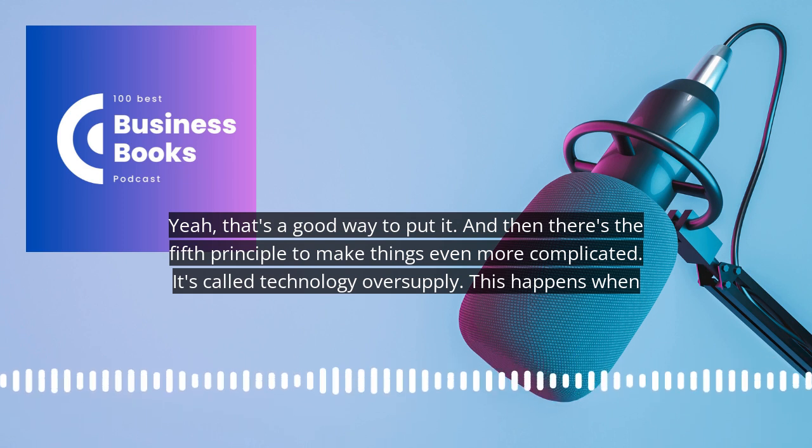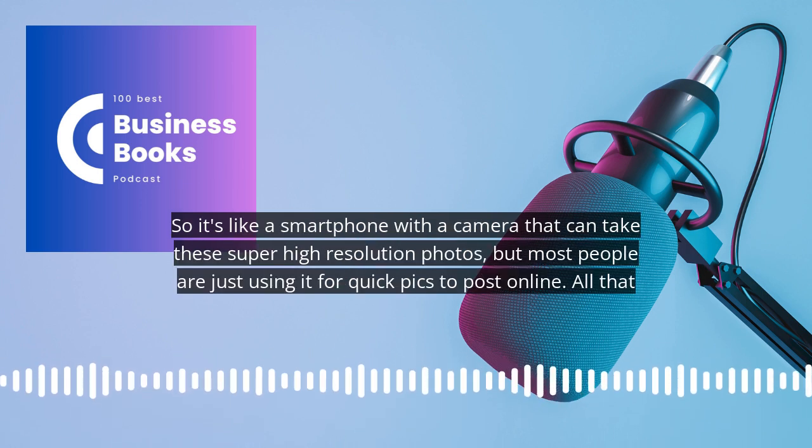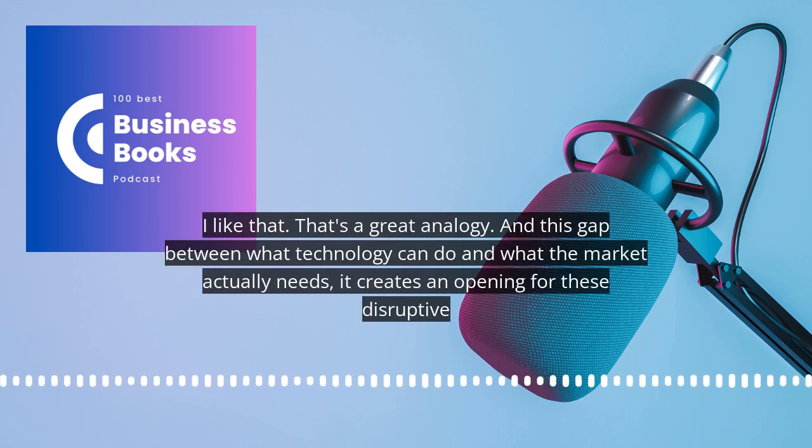And then there's the fifth principle, to make things even more complicated. It's called technology oversupply. This happens when technology gets better faster than the market needs it to. So it's like a smartphone with a camera that can take these super high-resolution photos, but most people are just using it for quick pics to post online. All that extra technology is just overkill. I like that. That's a great analogy.